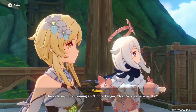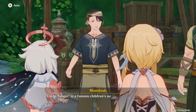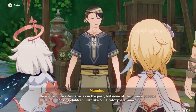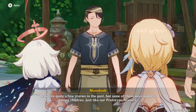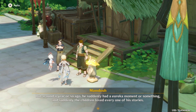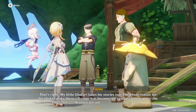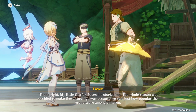Oh, the kids kept mentioning an Uncle Tanja too. Who is he exactly? Uncle Tanja is a famous children's author here in Port Ormos. He wrote quite a few stories in the past, but none of them were popular among children. Just like our prototype Aranara. But around a year or so ago, he suddenly had a eureka moment or something, and suddenly the children loved every one of his stories. That's right. My little Ghaffari loves his stories too. The whole reason we decided to make these carvings was because we saw just how popular the Aranara are among children.